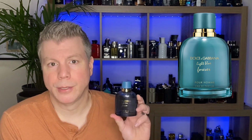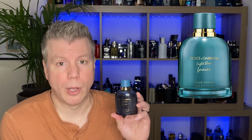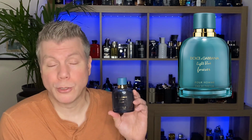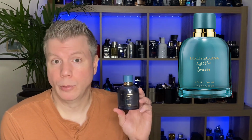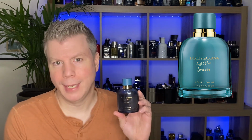It's still very fresh, still very citrusy, it's very tropical. They took a component of the Light Blue DNA that became a staple note in almost all of them, and that is grapefruit, and they amped it up. They were like, let's make a grapefruit note that is extremely realistic, hyper-realistic. So that's what you get when you spray Light Blue Forever on. It's very simply a hyper-realistic, simple grapefruit note, but in its simplicity lies its elegance.